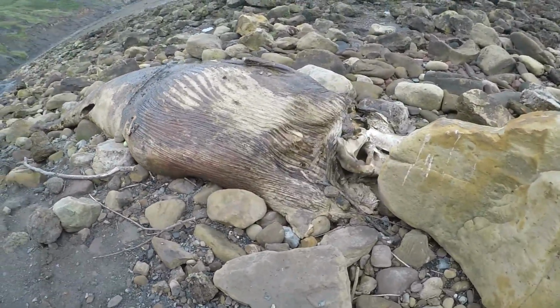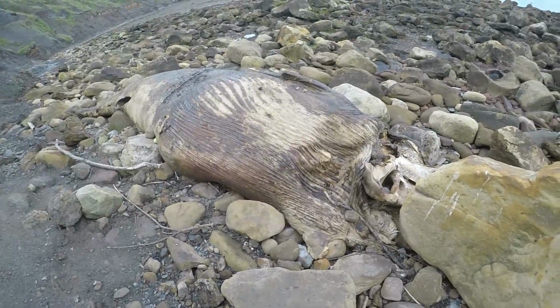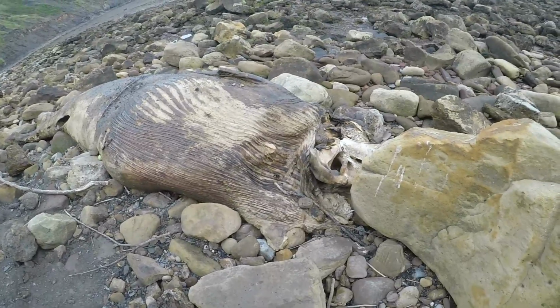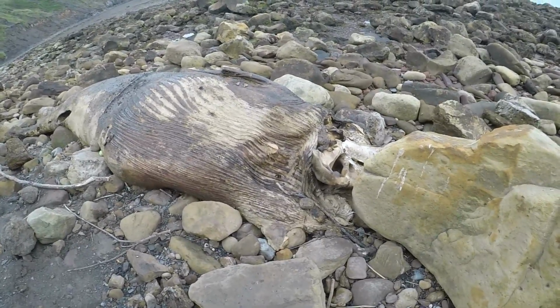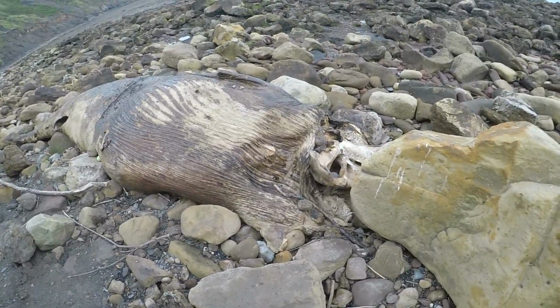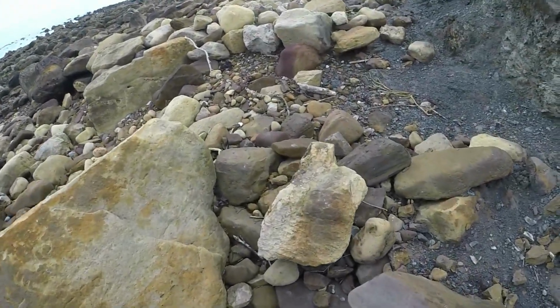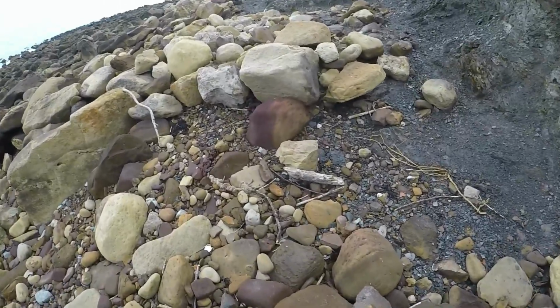Oh, that was a big beast, an absolute beast. Look at the bones on that. Just imagine if that was 200 million years old. Oh, it does stink.